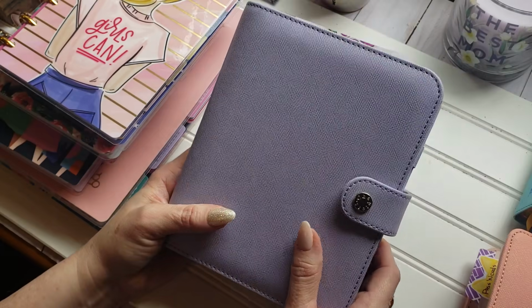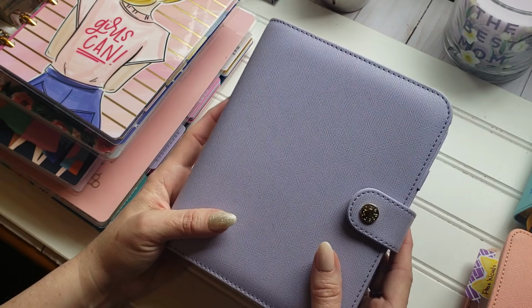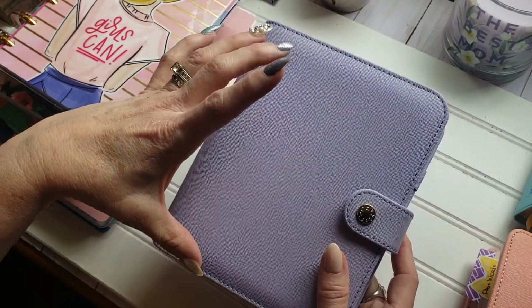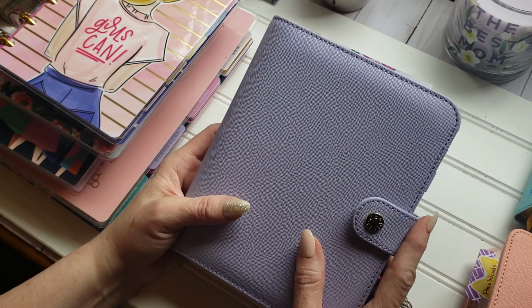I found my invoice. I looked in it, and these sell for... This particular one is called one of their business planners, and it is a personal size, but it's a personal wide, which means it's a little bit shorter than the regular personal size, but wider, which is kind of good because you actually get more writing space.